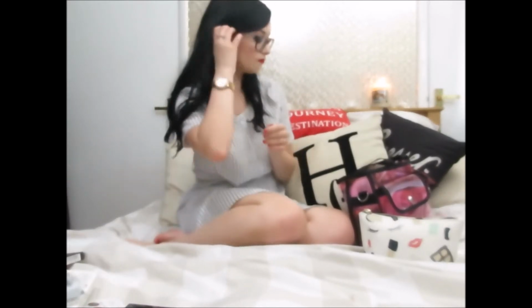So they're the Ardell Demi Whispers. I normally get a pack of 4 from Amazon because they're cheaper to do it that way. Again, I reuse mine, so I've worn the ones that I've got on a few times. I just clean them with some Garnier Micellar water, and these are my favourite false lashes, so I always have a pack of these ready to hand.